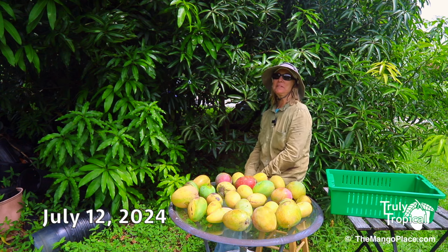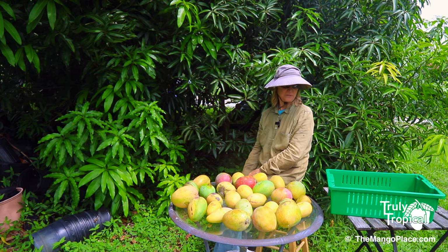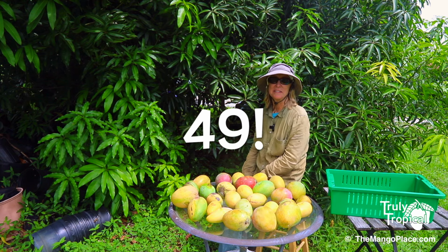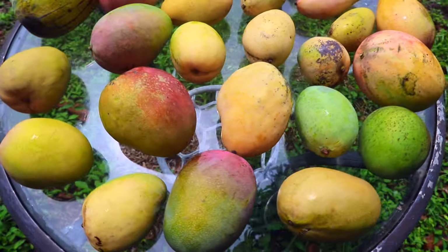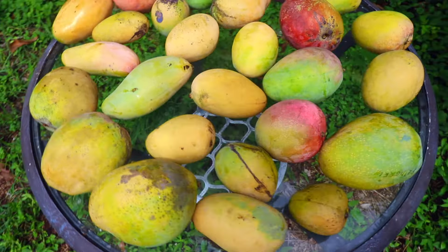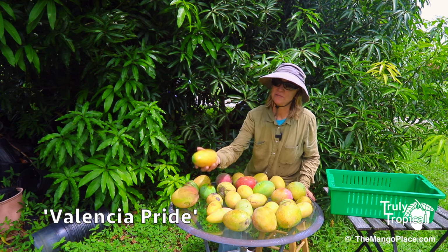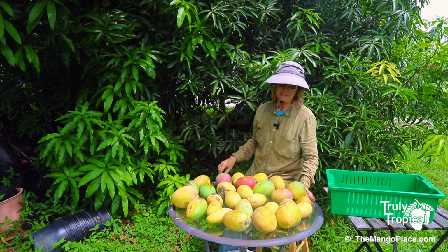So here we are in the middle of July, and we have a really nice selection of mangoes. There's actually 49 varieties that we have, and there are a few that we have a really good selection of. One of those is Valencia Pride. Seems like we're right in peak season for that.